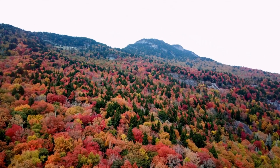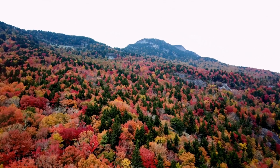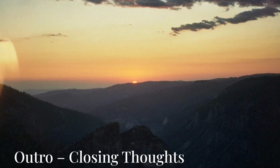From vibrant fall colors to snowy winter vistas and spring wildflowers, Spruce Knob-Seneca Rocks shines year-round. Visit in summer for cool mountain air or winter for starry nights at this East Coast dark sky spot.